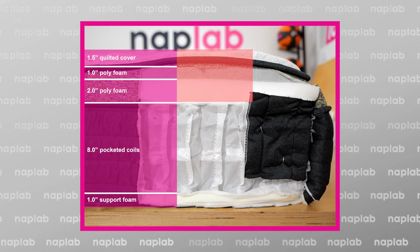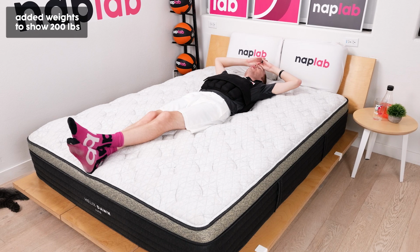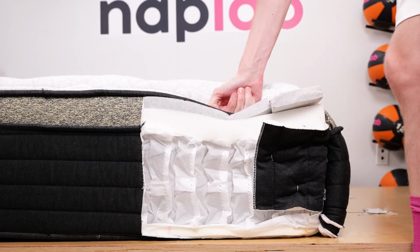Certainly, the combined 4.5-inch comfort layer is helping to reduce motion. However, I do think most of the heavy lifting is coming from the 3.5 PCF 1-inch polyfoam layer just below the cover. The motion duration is more typical of what we expect from firm mattresses.